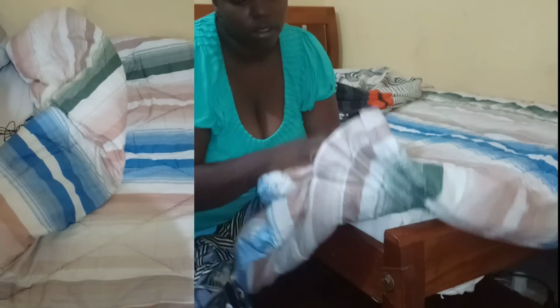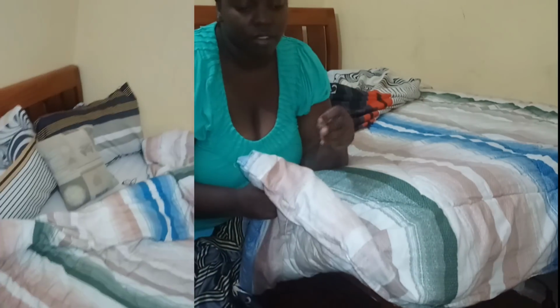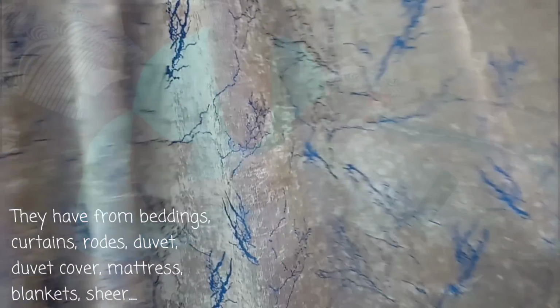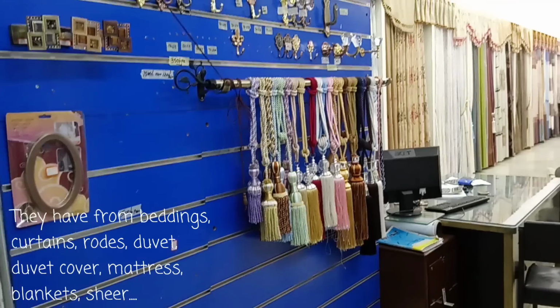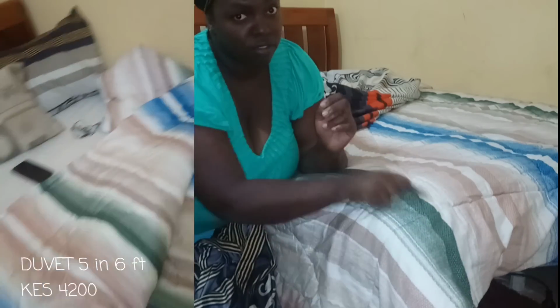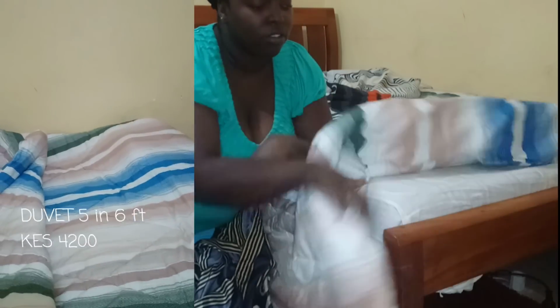So let's talk about this. This duvet is 5 by 6. I really love it because I got it at Dongfang. I'll write every single detail down below. I got it at Dongfang on Biashara Street, and it's a Chinese company or something like that. They have curtains, sheer curtains, curtain rods, different types of curtains, sheets. This duvet I got about 2 years ago, in 2016, at 4,200 Kenyan shillings, and it's 5 by 6. My bed is 4 by 6, by the way.